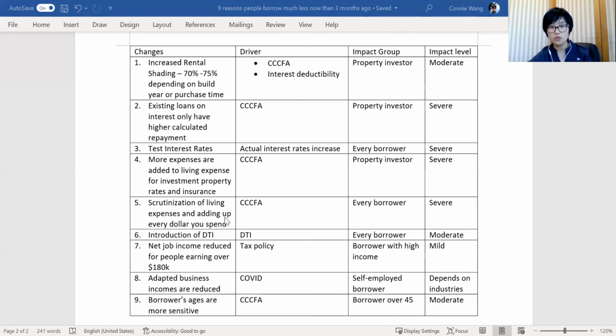So the average of the last 3 living expenses is far more than the bank's minimum. Now, before the change of the CCCFA, banks were quite relaxed about this. They understand that for people who have a good repayment history, they don't care if you spend a bit more, because they know if you're really tight on your mortgage repayment, you will spend less. They are discretionary expenses, okay?